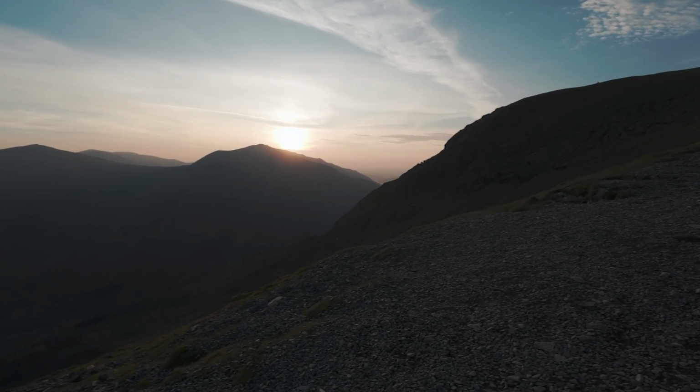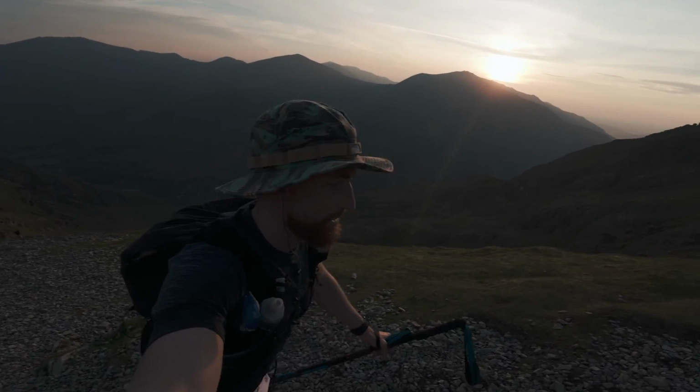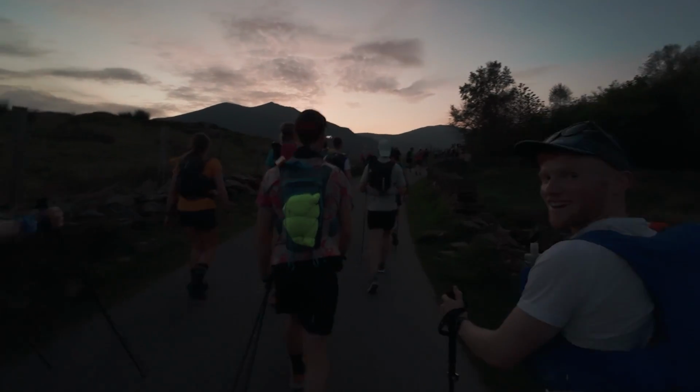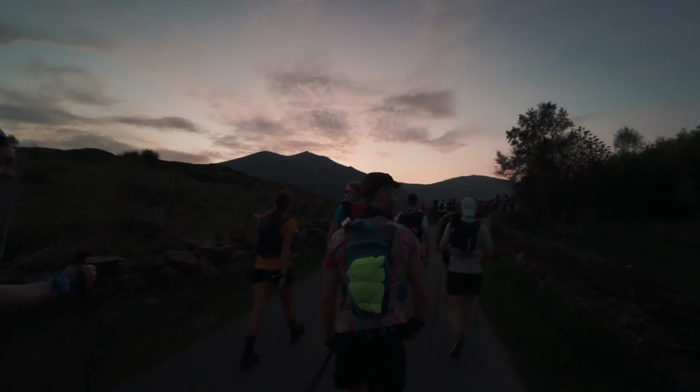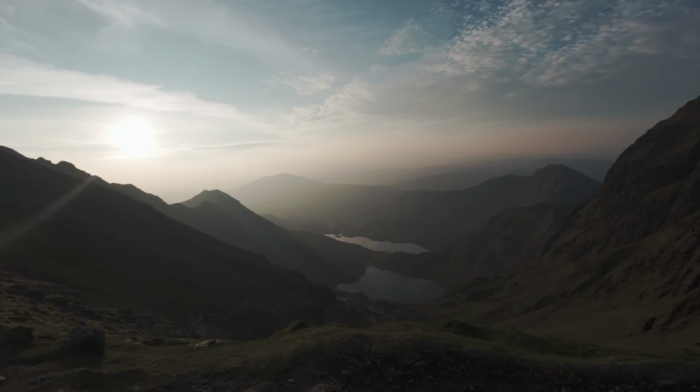Coming into that aid station, I reflected back on the day and I had had such a good day. I'd seen the sunrise, I'd seen the sunset, I'd spoken to some amazing people around the route. I achieved many of the things I wanted to achieve in the race, and I felt okay with calling it.